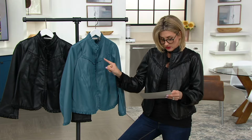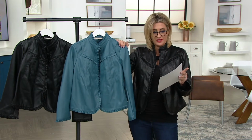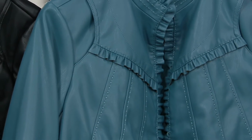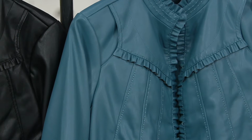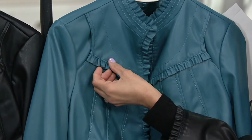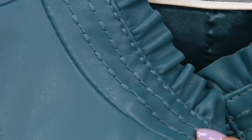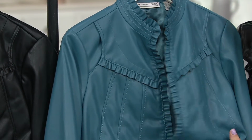In colors, teal or black. I'm gonna have you look at the teal because the details are gonna be easier to see. Brand new, one order, showstopper piece. You're gonna feel like a powerhouse, but also like femme fatale in this thing. It is faux leather with all of this incredible micro ruffle detailing. And then of course, the top stitch details that almost give kind of a whip stitch. These star bursting stitches that create chest darts. It feels softer than real leather.